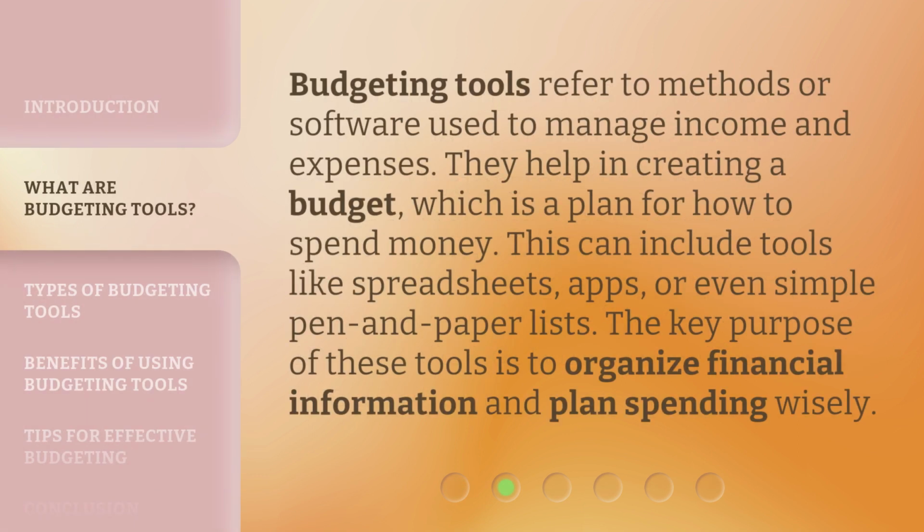Budgeting tools refer to methods or software used to manage income and expenses. They help in creating a budget, which is a plan for how to spend money. This can include tools like spreadsheets, apps, or even simple pen and paper lists. The key purpose of these tools is to organize financial information and plan spending wisely.